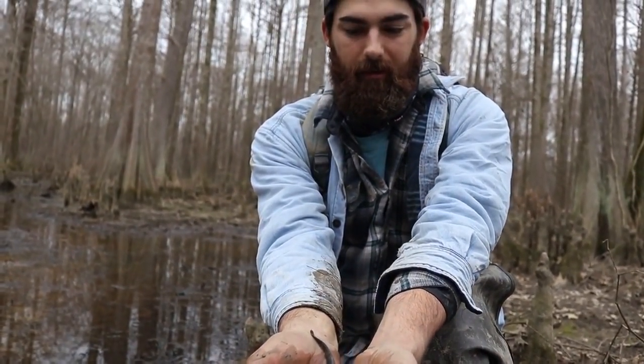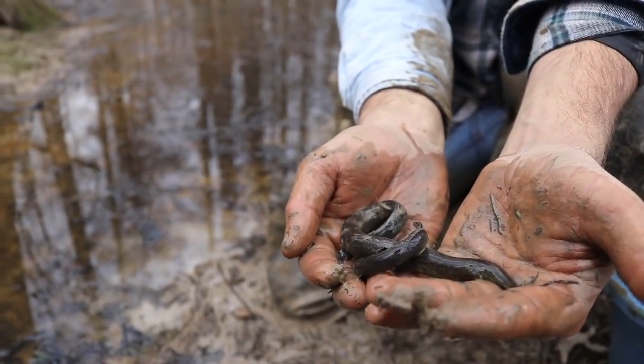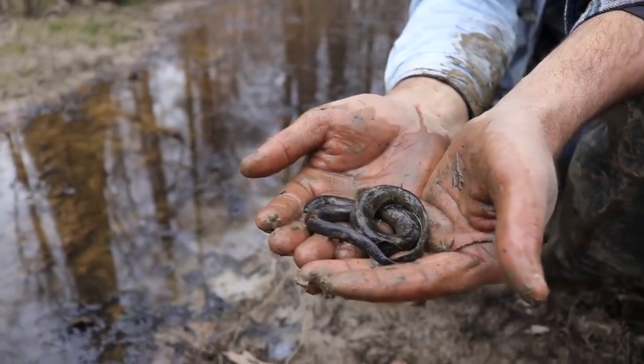Here's our other two sirens that we are about to release. We have a small one and a medium-sized one. This is one of our larger ones we caught today, but this is a medium-sized siren. These guys do get much larger.